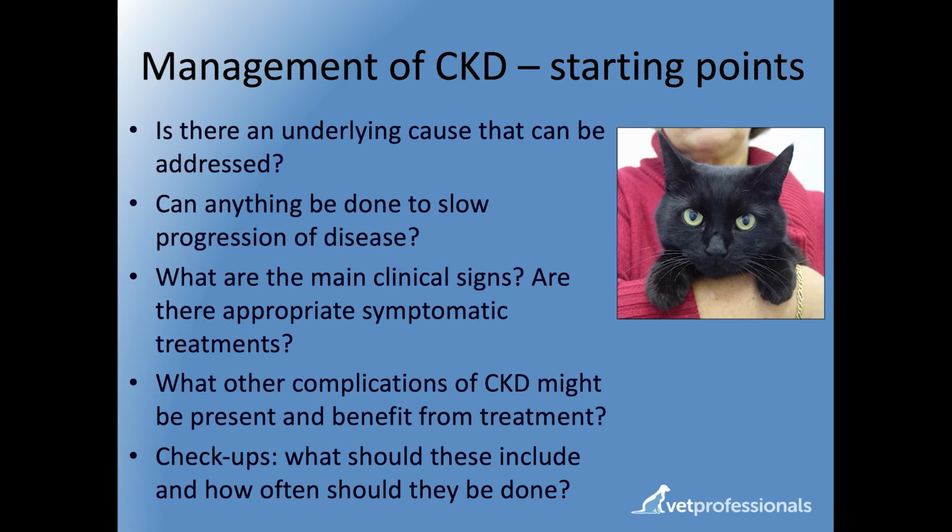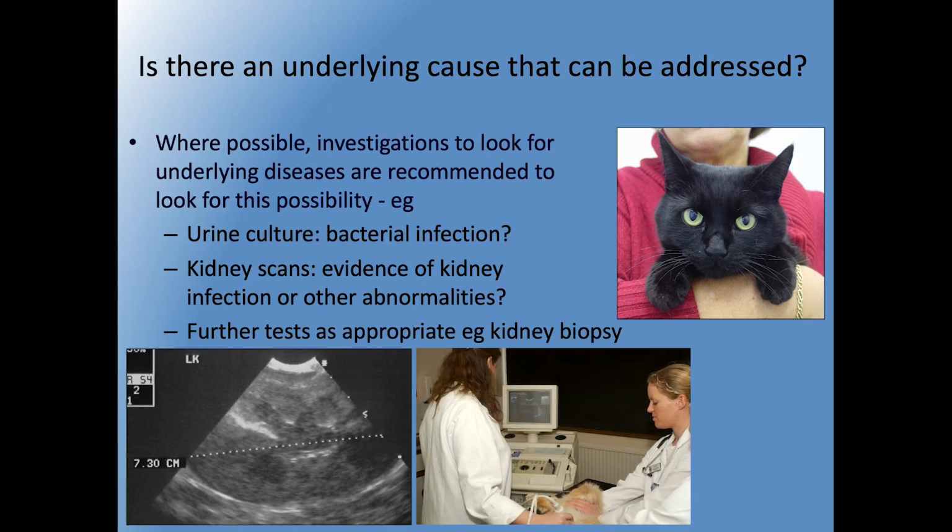Next on the list would be other complications of kidney disease that may be less visible but still having an impact on quality of life that we might wish to also address with certain treatments. And lastly, of course, to be included in the discussion is how often is a checkup needed and what should that involve?